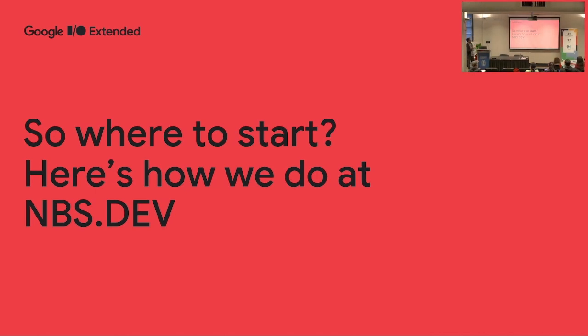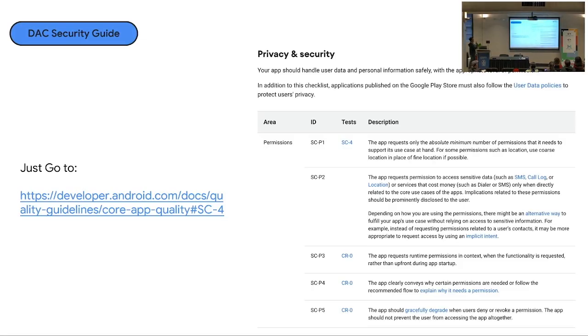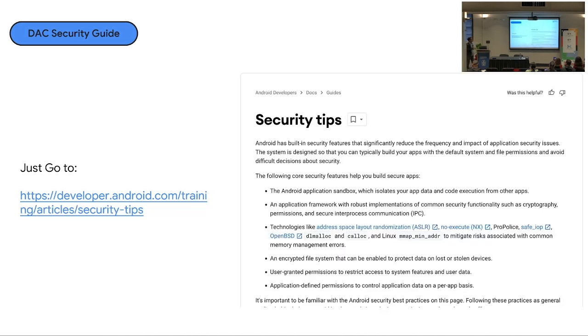So where to start? Here is how we do it at NBS. First one, we follow the core app quality and security best practices. developer.android.com provides privacy and security guidance for the basic minimum implementation of security in Android. Follow those documents, and at least you will have a very basic minimum of security implementation.